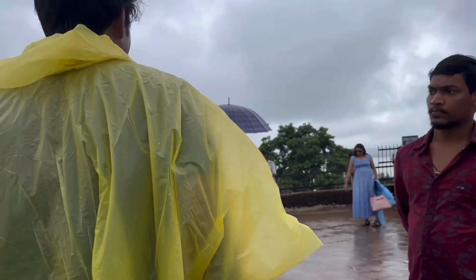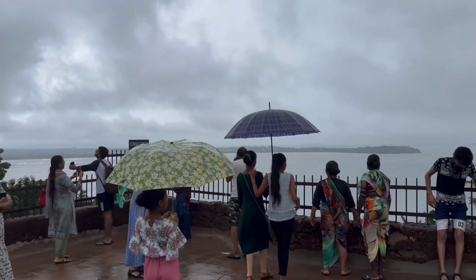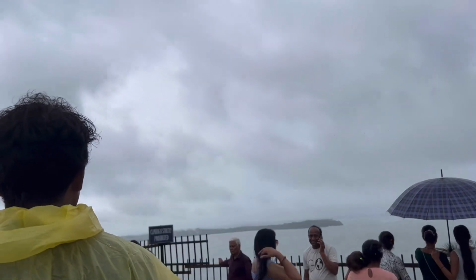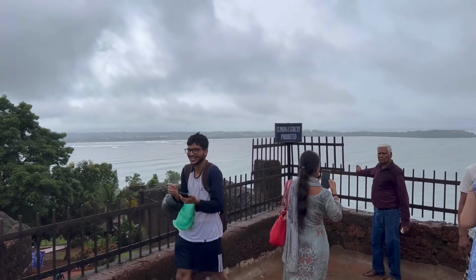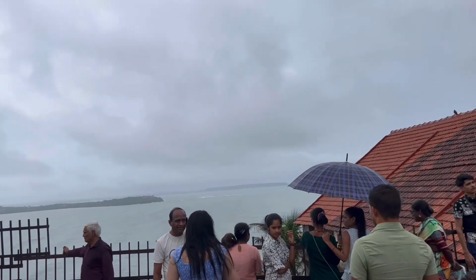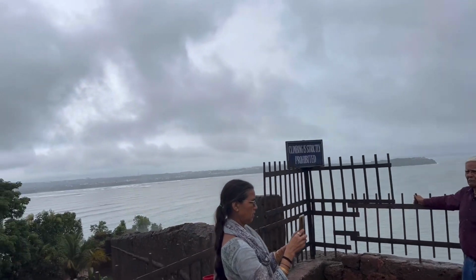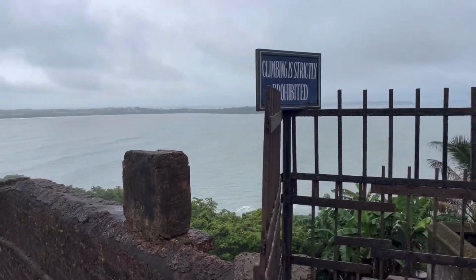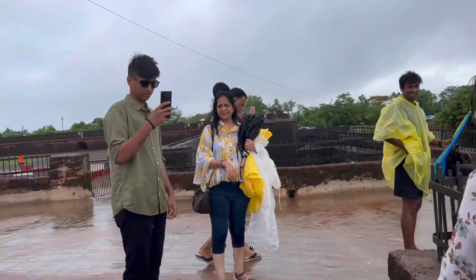When you get into the entrance, you actually end up by the Aguada Lighthouse, which was built in 1864 on a hill just west of the fort and is really now integrated into the fort. It is one of the oldest lighthouses in Asia, and it was replaced by a new lighthouse in 1976 after serving about 100 years. And here they had a sign, no climbing. I mean, it was straight down, so I hope no one is deciding to climb down there.